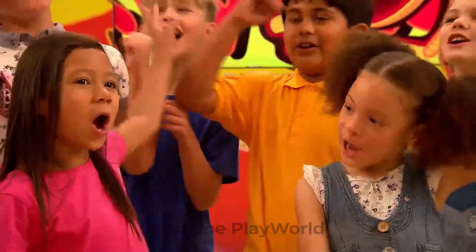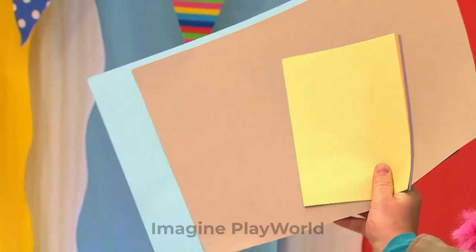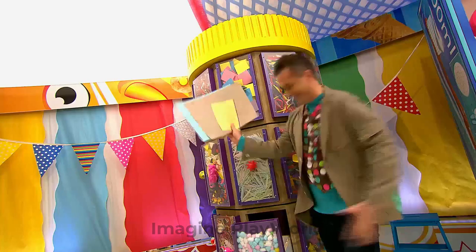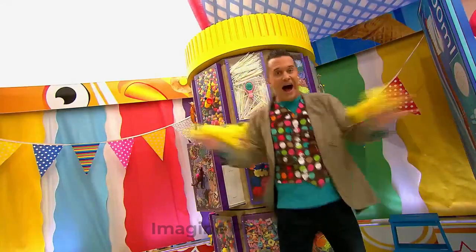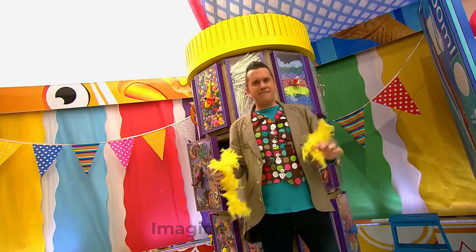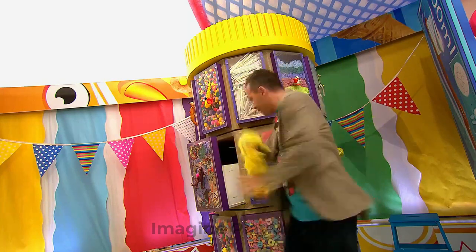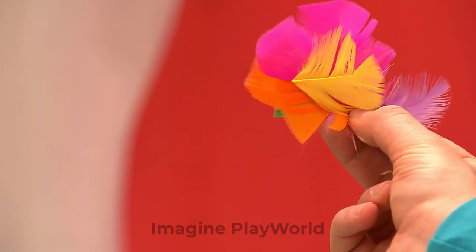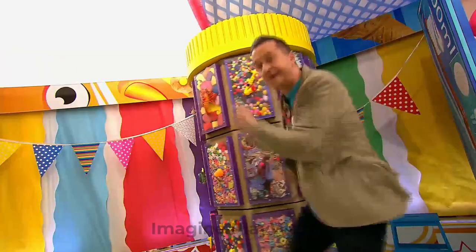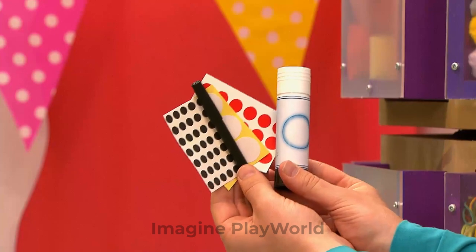The Doodle Team! That's right! We'll need some card and some paper. Wait a minute, a feather boa is a no-no-noer. Although... we do need some colourful feathers. And we'll need a pen, some stickers, and some glue.